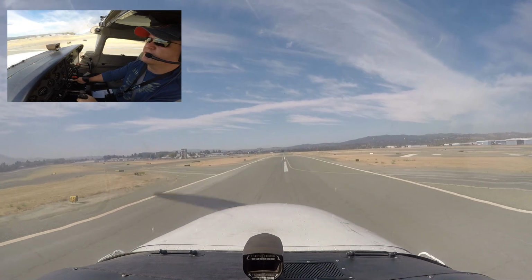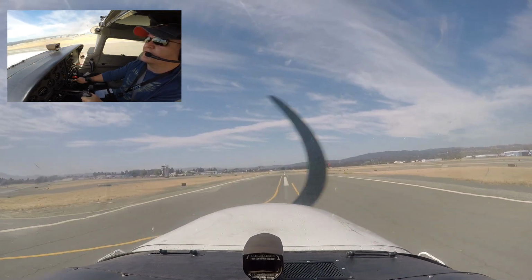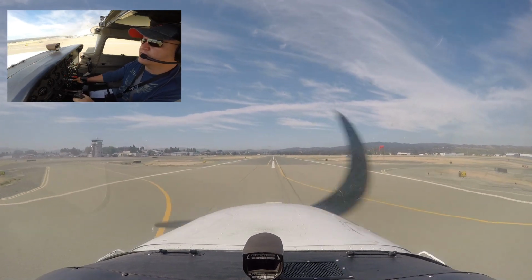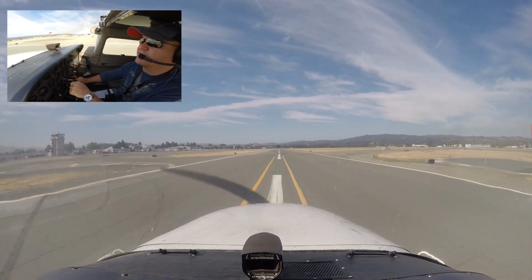All right, there you go, there's your center line. And there's your landing. Okay. Looking good. Flaps up. Into the wind, full power.